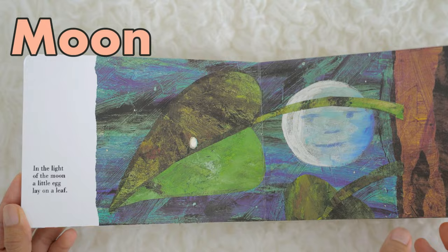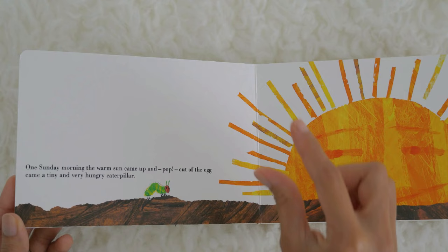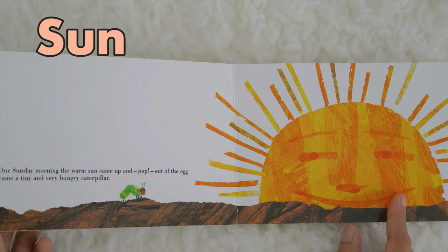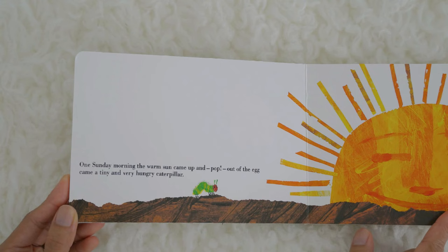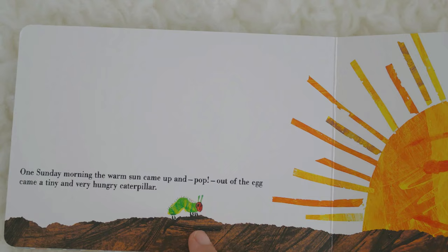One Sunday morning, the warm sun came up and pop! Out of the egg came a tiny and very hungry caterpillar. What is this? This is the sun, you're right. Now, can you help Miss Kaye spot where the tiny caterpillar is? Oh, there is our tiny caterpillar. Can you please say hi? Let's wave hi to our tiny caterpillar. Hi.